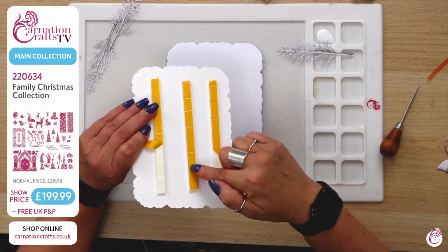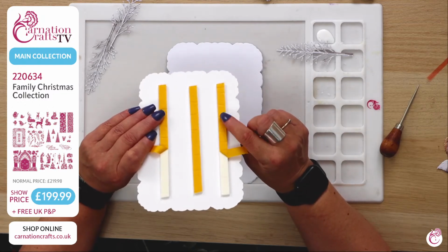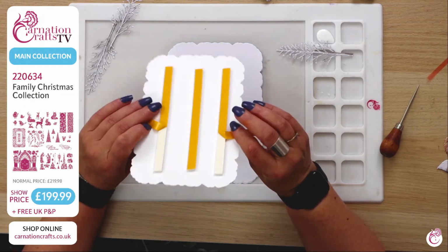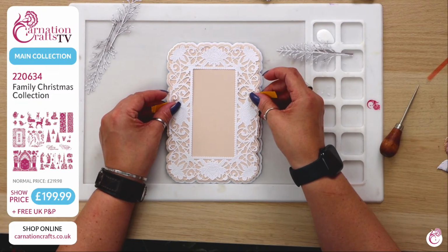We're not taking this off because it's just purely for the support in the middle of the card. The two bottom pieces here, I've now got my slip and slide because I've created these tabs, so I'm just going to place this on the top. I can't lean over, so I apologise.